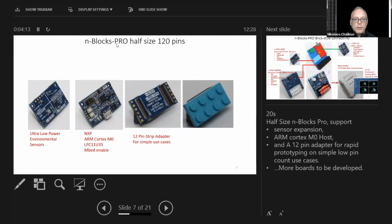The half-size NBlox Pro supports sensor expansion, an ARM Cortex M0, and the 12-pin adapter for rapid prototyping on simple and low pin count use cases. Ready for the next.